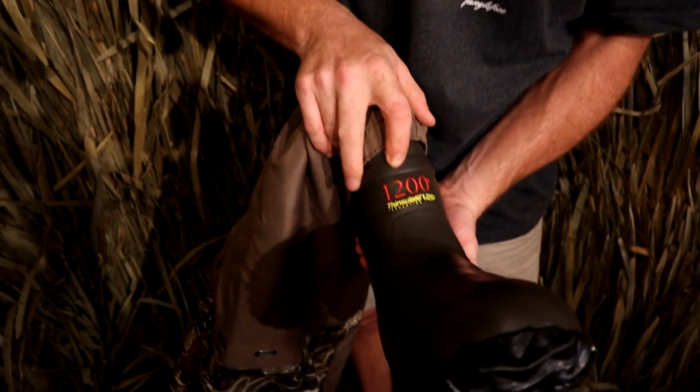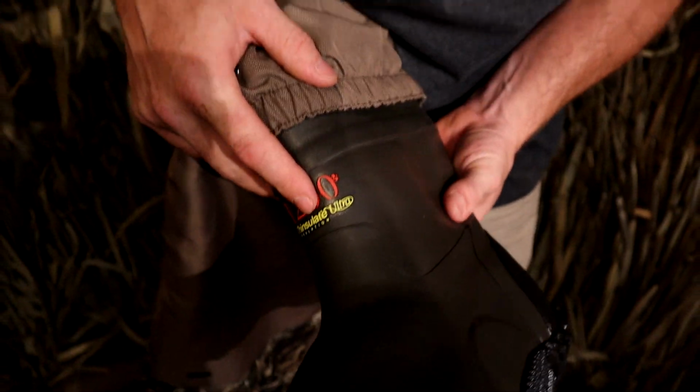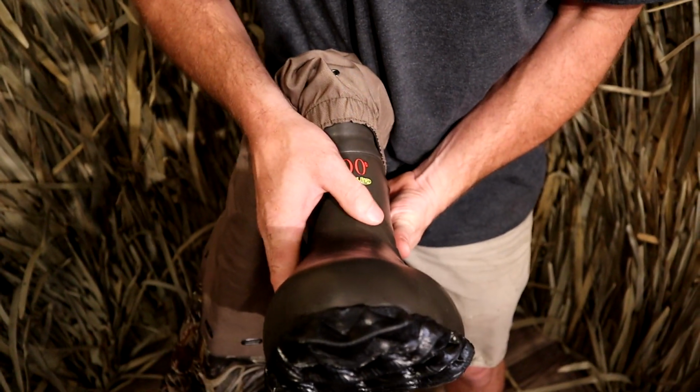Well, TideWe solved that problem by putting drain holes at the top and at the bottom. So I really like the fact that they did that. Now let's talk about the boots on these waders. All right, these boots are 1200 milligrams Thinsulate insulation, and it looks like just a standard Lacrosse boot.